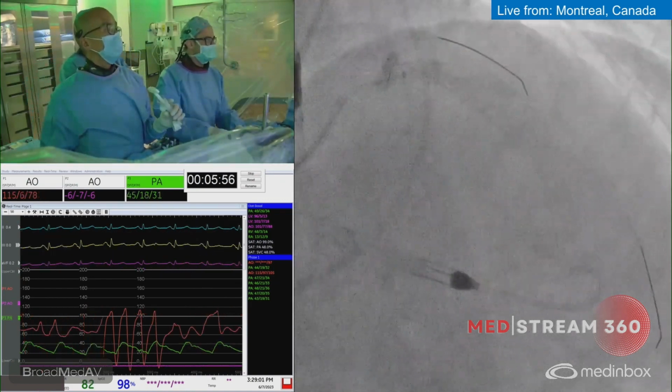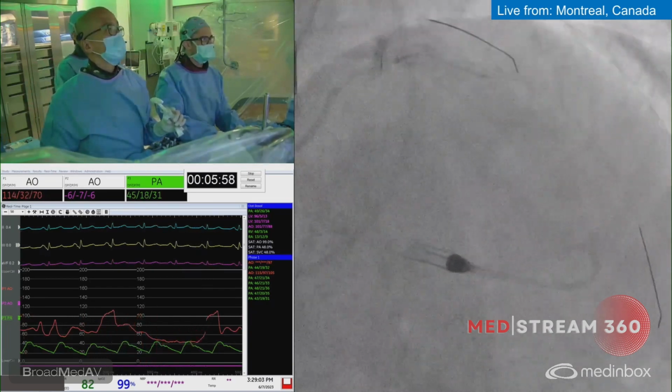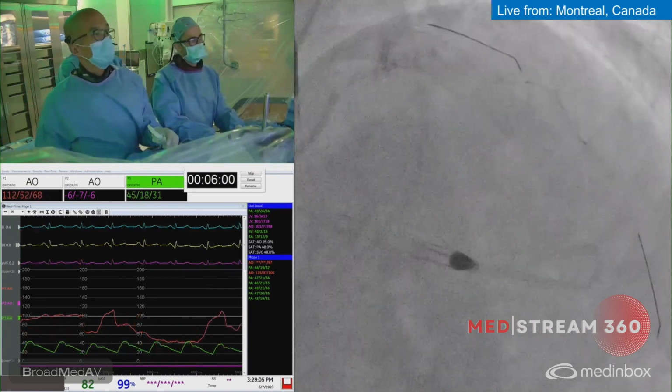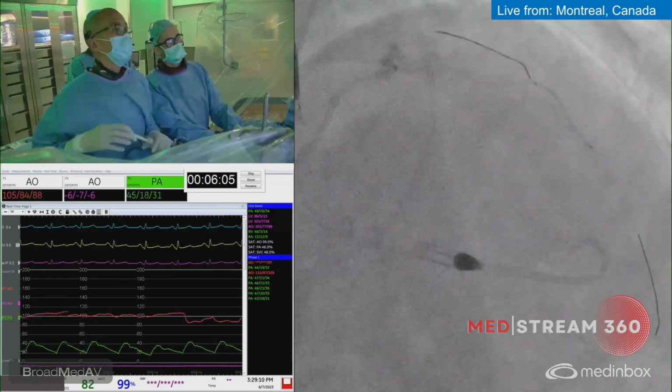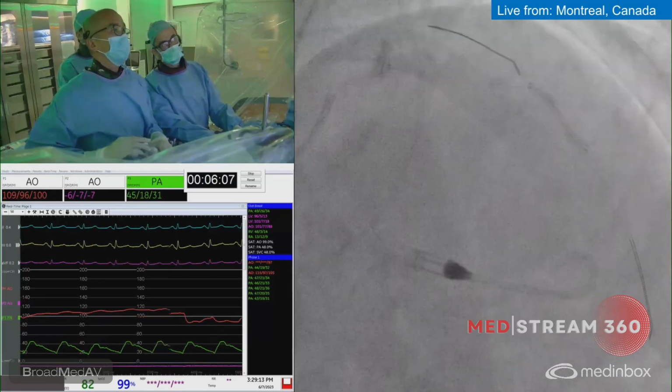Let's see if the stent goes down. Stent doesn't go. I've already called for 2.0 so that we can do that. I'm getting no resistance, actually going very well. Yeah. So the roadmap, I think we're happy with that. Yeah, I would go here. It actually went further than my balloon.